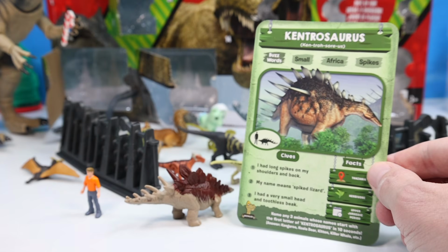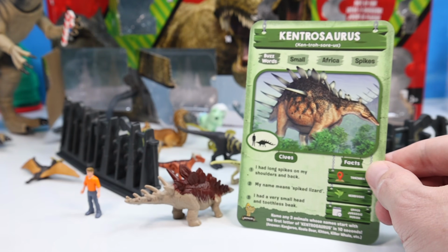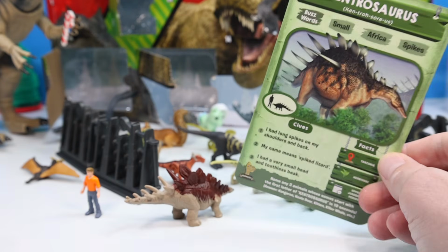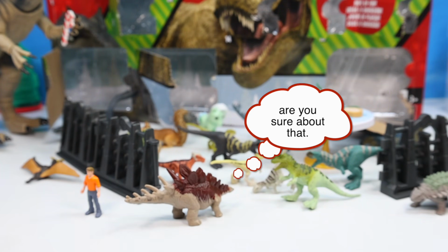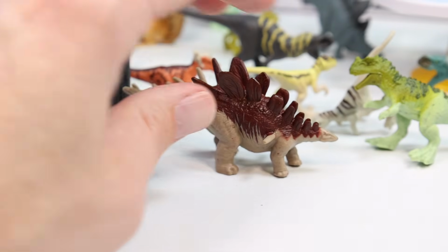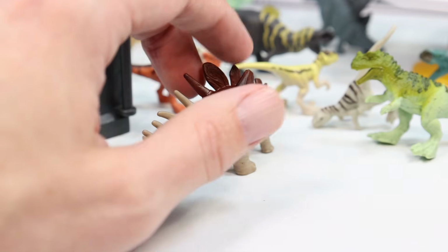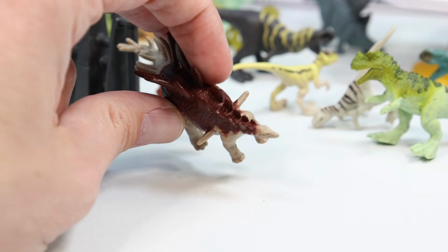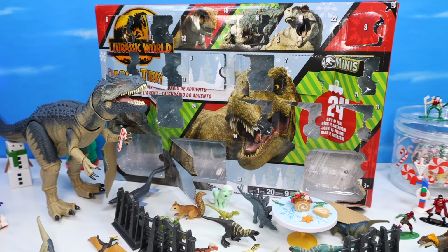My name means spiked lizard. I had a very small head and toothless beak. I can read. Tanzania, herbivore, fun, and usually painted with the tan on the bottom and the brown on top. But yeah, again, I think it fell on a spike. A railroad spike or something, and then they just placed that in the fossil. I love finishing on such clutter.